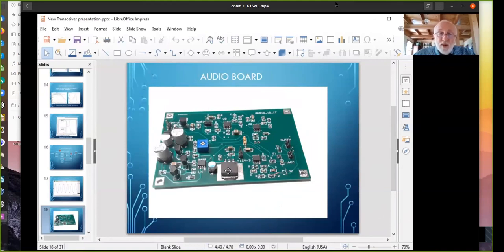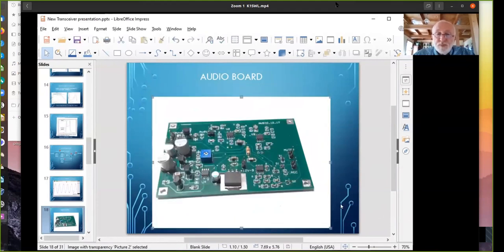This component here in the near center is a 10-volt low dropout regulator. That might not be adequate for a field application, excuse me. However, it's intended for use in the shack, and it's perfectly good. It typically drops out at only a 0.5 volt of overhead.